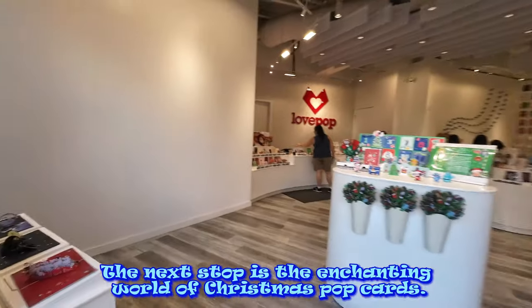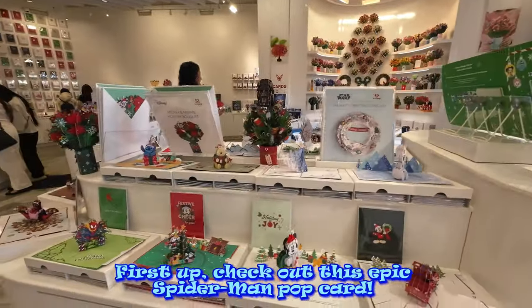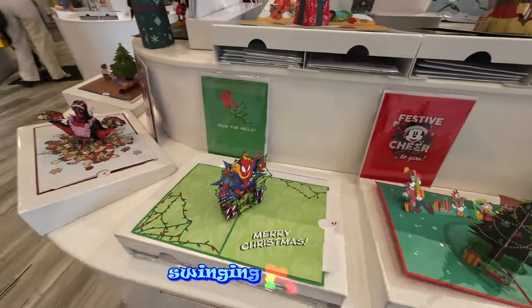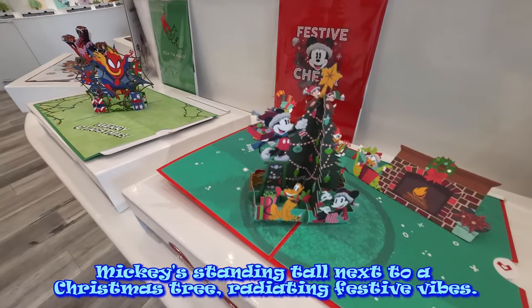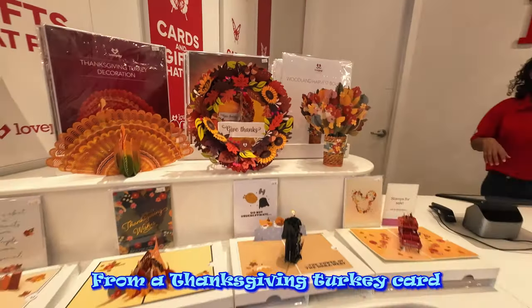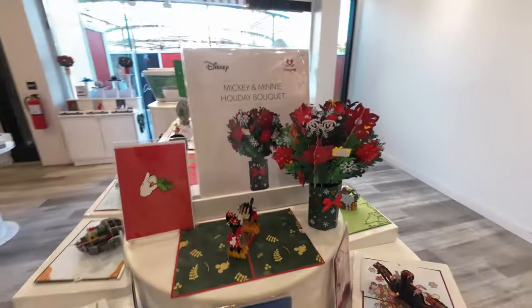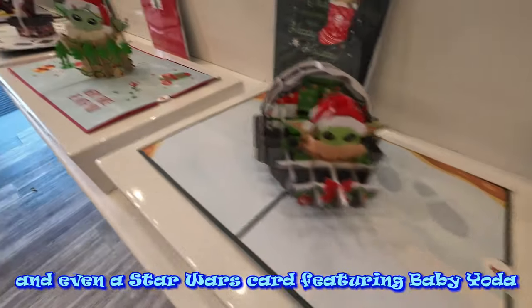The next stop is the enchanted world of Christmas pop cards. First up, check out this epic Spider-Man pop card. It's like a mini masterpiece, Spider-Man swinging into action with a Christmas gift in hand. Mickey standing tall next to a Christmas tree, radiating festive vibes. But wait, there's more. From a Thanksgiving turkey card, to Mickey and Minnie sharing a kiss, and even a Star Wars card featuring Baby Yoda.